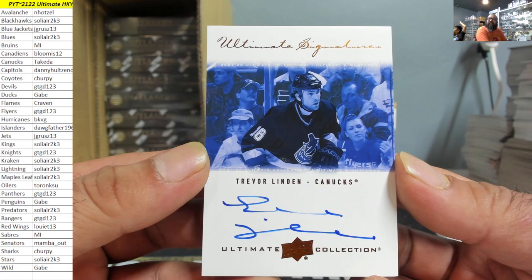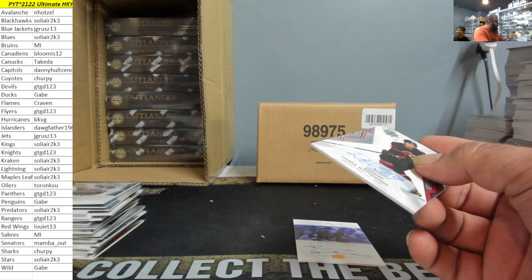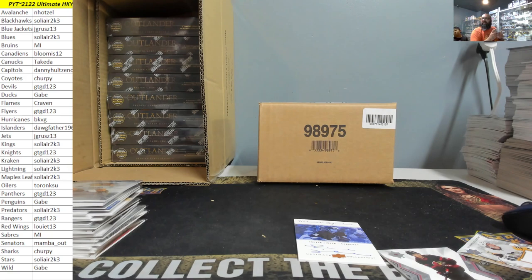Takeda. And Drake Batherson for the Senators. Senators. That's pretty cool. I've never heard them called like that. May have to start calling them that. The Senators.